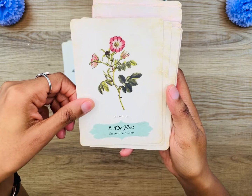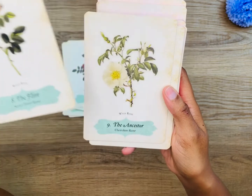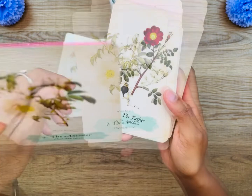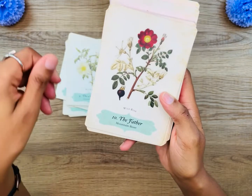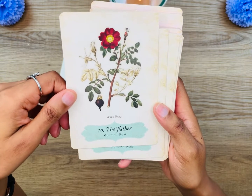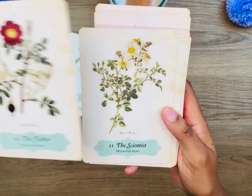We have the Flirt, Sweet Briar Rose, number 8. The Ancestor, wow. Cherokee Rose. This rose looks very familiar. I think I've seen this around at home or something. The Father, 10, Mountain Rose. Beautiful. Beautiful. I'll tell you that.